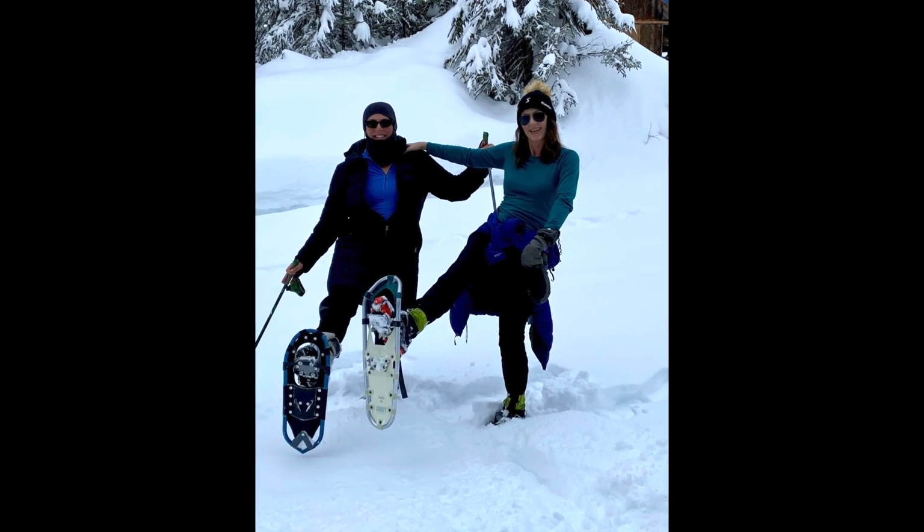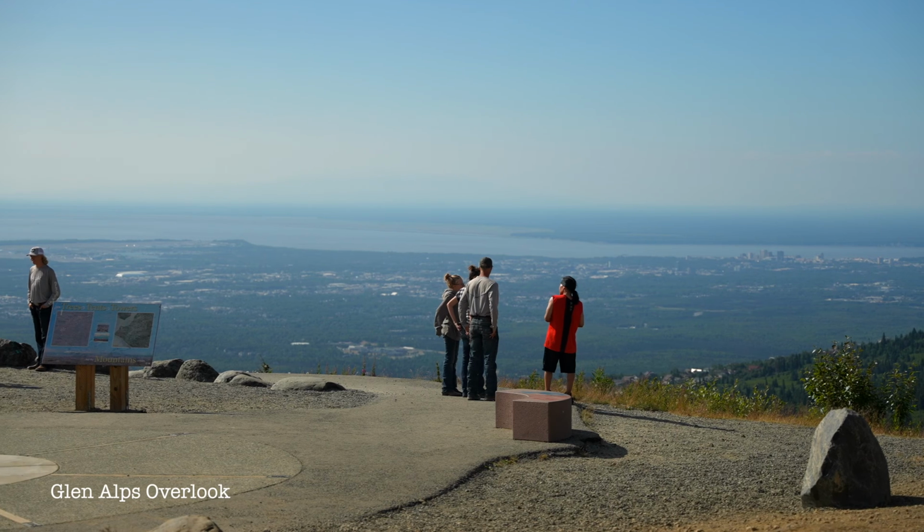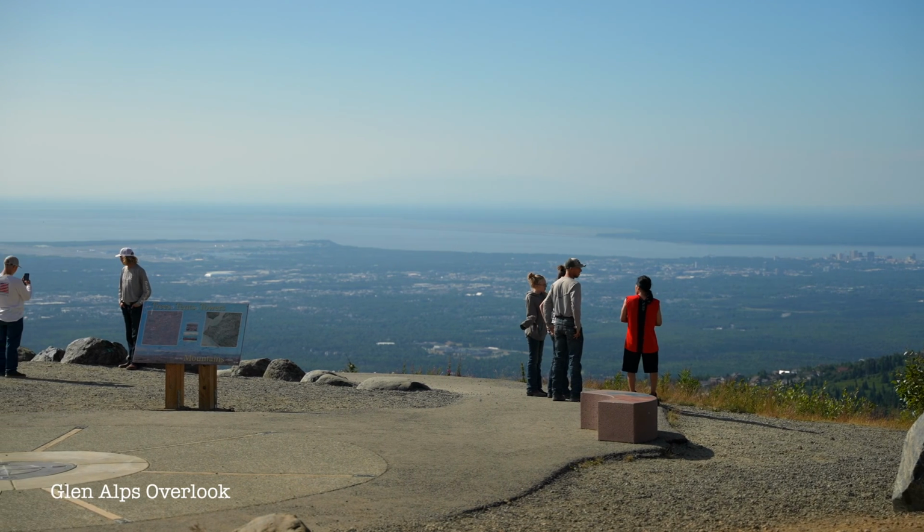Most of our trails are multi-use. That's kind of a unique thing about Chugach State Park. We try to accommodate a variety of different users. This Hemlock Burn Trail and the South Rim Trail are accessed from a few different spots. You can access them from here at Prospect Heights, and that's kind of the lower level. But then we've got Upper Huffman and Upper O'Malley as viable options.